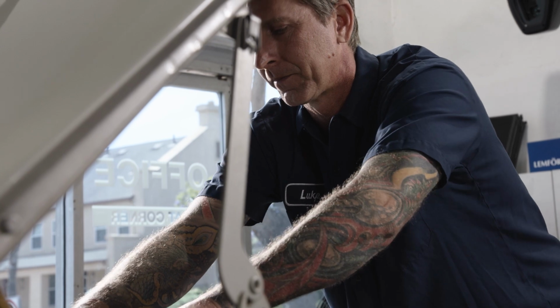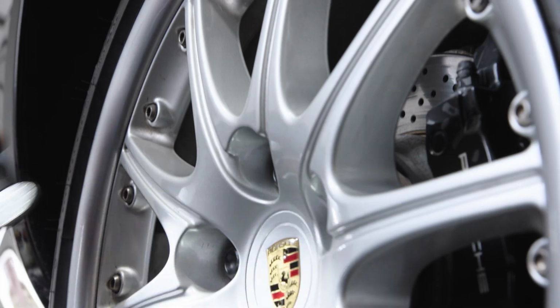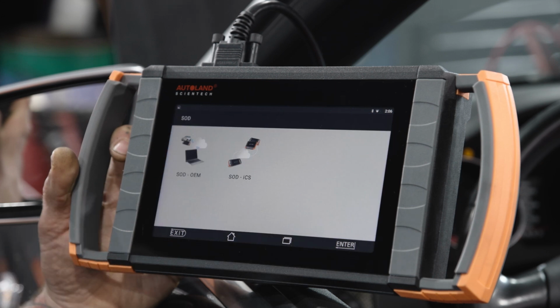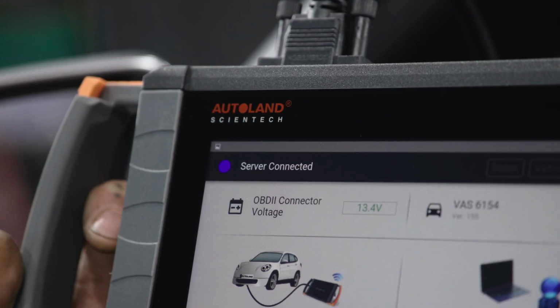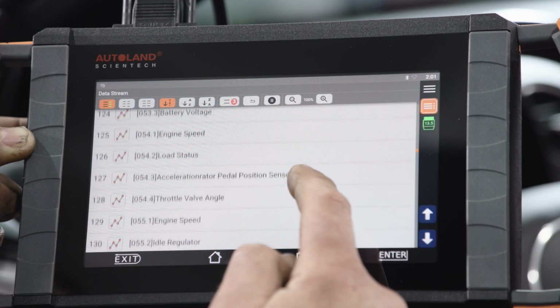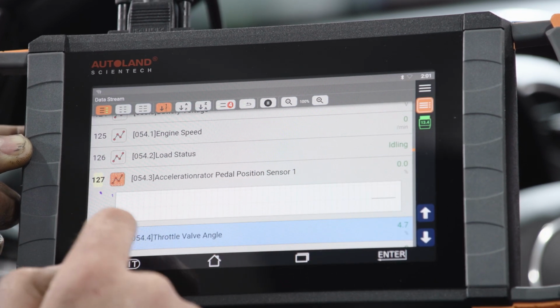iSCAN is a compact powerhouse. The price point has enabled us to have one iSCAN SF for each of our service techs. The SOD, support on demand, pay-as-you-go helps minimize our costs and increase profits. The native software programming function enables us to code and program certain BMW and Mercedes modules with zero out-of-pocket expenses. That saves us time and money.